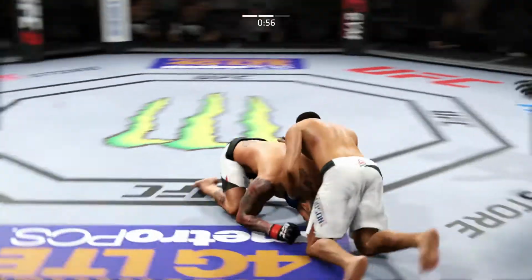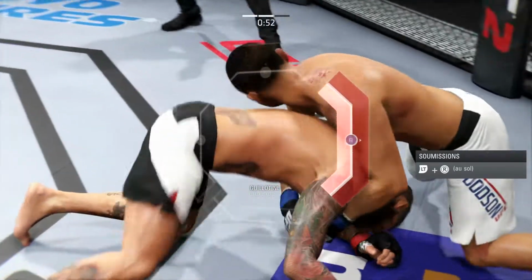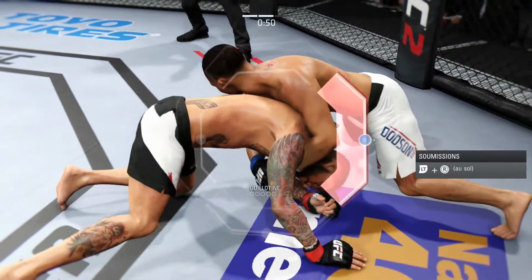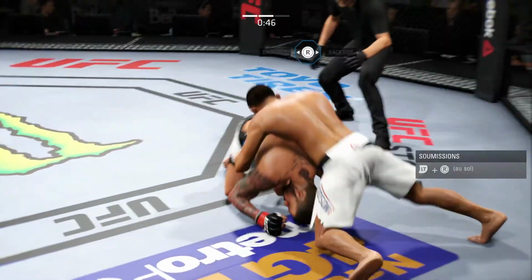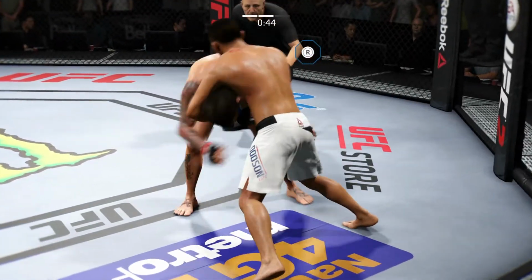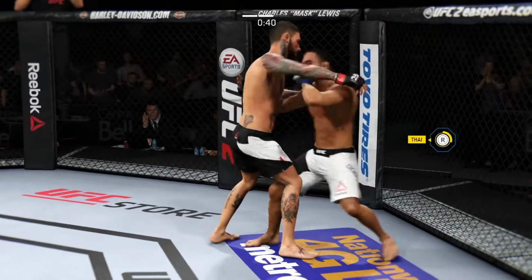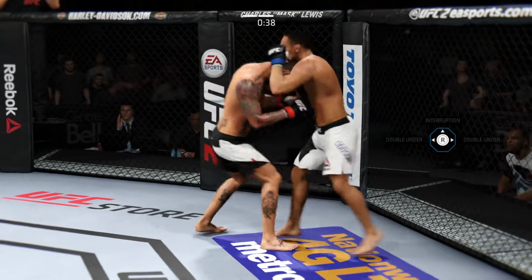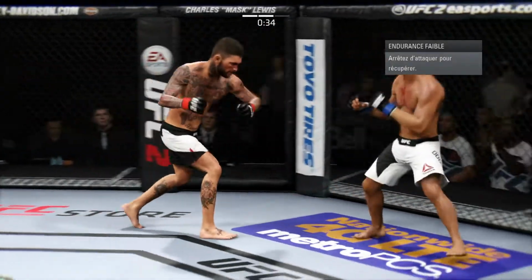A minute. He gets the armbar to the neck. He's looking for the guillotine. And he got his head up. He's able to get back to over-under. Tying up in the clinch here. And they're free.